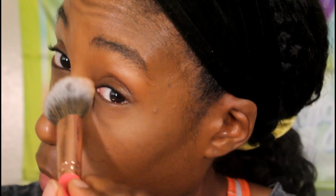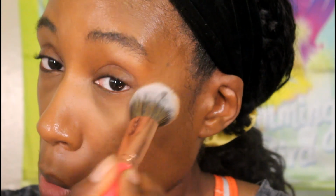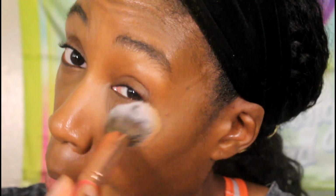I'm going to wear it by itself tomorrow. Well, no, I'm going to wear it by itself sometime next week. I don't know exactly when, because I got to... Yeah, you see what I'm saying? Like, it just looks really dark, right in here to me.